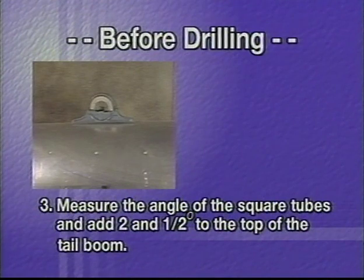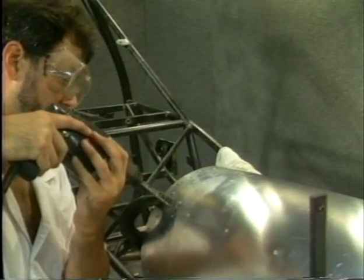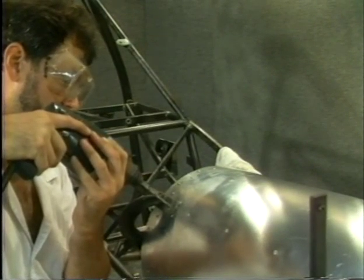3, measure the angle of the square tubes fore and aft and add 2.5 degrees to verify the angle of the top of the tail boom. 4, measure the distance from the back edge of the square drive tube to the front of number 1 bulkhead and verify it is between 22.5 inches to 23 inches. Locate, drill, and install the tail boom bracket bolts per the construction print.